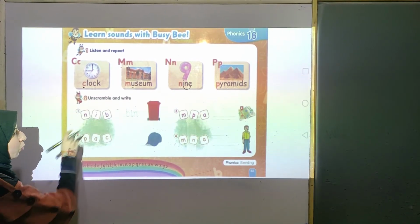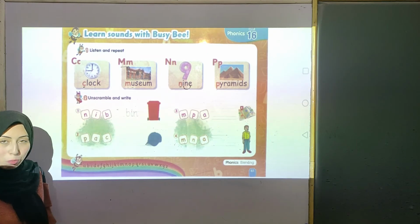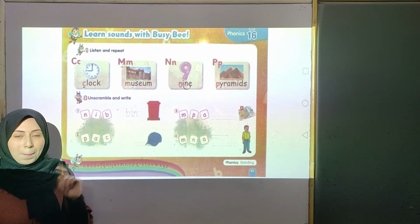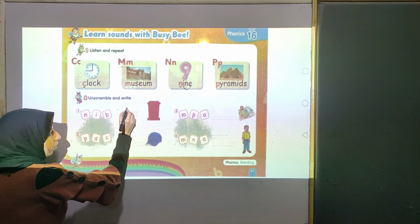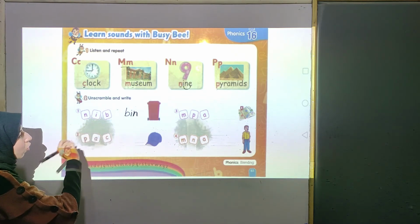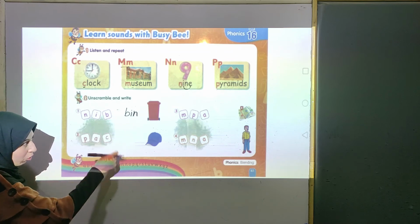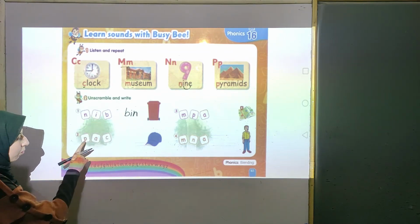Now, let's turn to exercise number 2, scramble and write. So, let's start with number 1. What's this? It's a bin. So, I will unscramble it at first, like this, bin, and write it. Then, I will try to read it, okay? It's a bin, okay? We said it before.